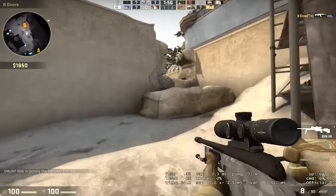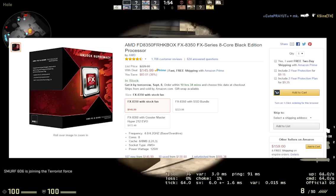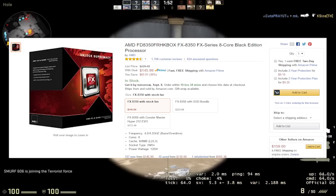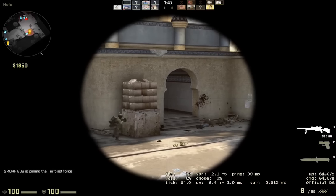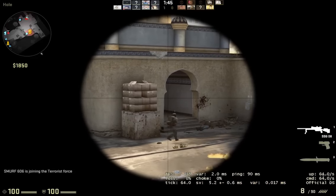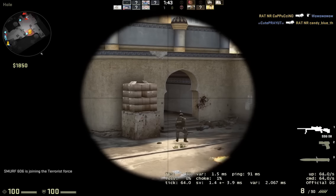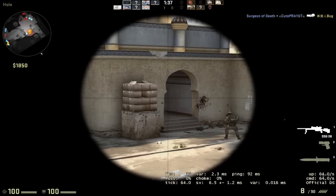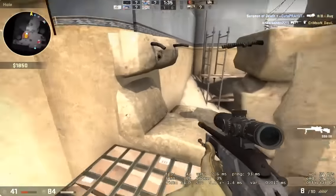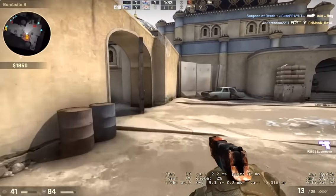Its counterpart, the FX8350, is an octa-core processor with 8 threads and a slightly higher frequency of 4.0 GHz. You will get better multi-core performance from the FX, which is good for content creators or animators and graphic designers. The cons of the FX are its TDP and cost. The FX costs $145 and has a 125 watt TDP, whereas the i3 has a TDP of 51 watts.